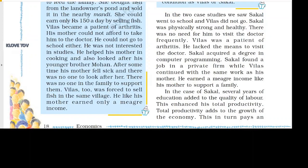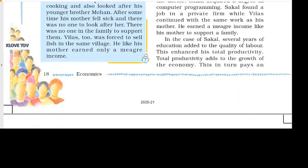In the two case studies we saw, Sakal went to school and Vilas did not go. Sakal was physically strong and healthy. There was no need for him to visit the doctor frequently. Vilas was a patient of arthritis. He lacked the means to visit the doctor. Sakal acquired a degree in computer programming. Sakal found a job in a private firm while Vilas continued with the same work as his mother. He earned a meager income like his mother to support a family.